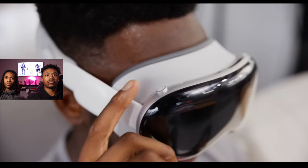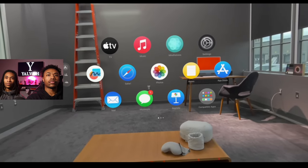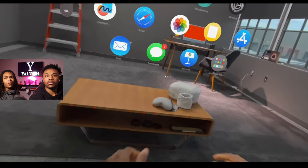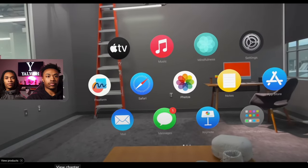And then the digital crown, you hit that once and the app drawer comes up. Pretty simple. Doesn't seem that impressive, but this is actually a peek at the first really impressive thing about this headset to me, which is it seems to have incredible spatial positioning lock.